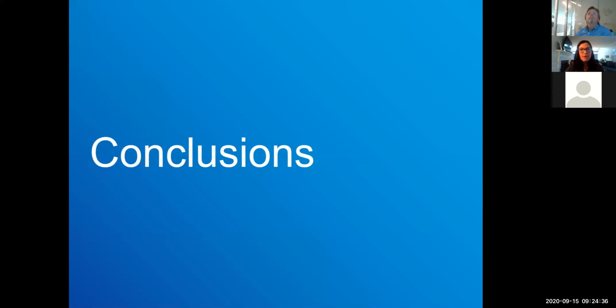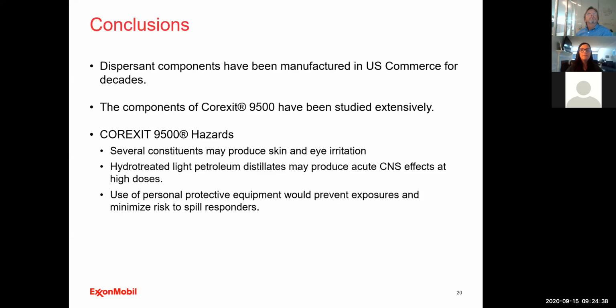So in conclusion, it's very clear that these dispersant components have been manufactured and used in US commerce for decades. So these are commonly used chemicals in consumer products that we all encounter on a daily basis. The specific components of Corexit 9500 have been studied extensively, both on their own, and now collectively, they're starting to be studied as well.